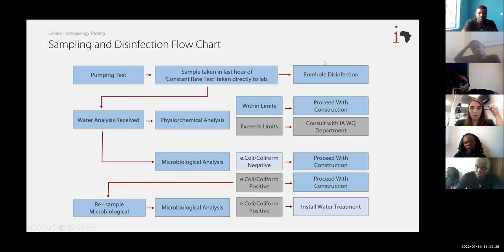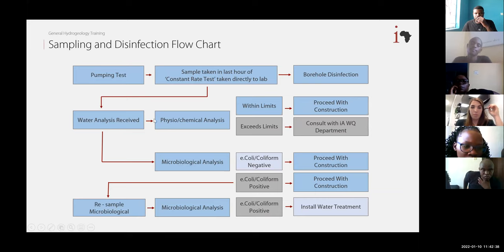And we do the sampling flow chart, where again, it starts over, we have the sample in the last part of the pumping test. We take the sample and we do the borehole disinfection. From this sample, the water analysis is taken to the laboratory. And then you have the physiochemical and the microbiological results. If the physiochemical results are within the limits, we proceed with construction.